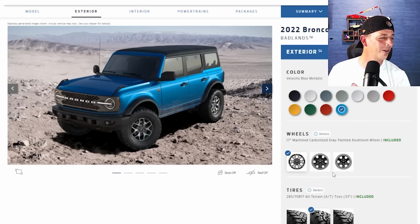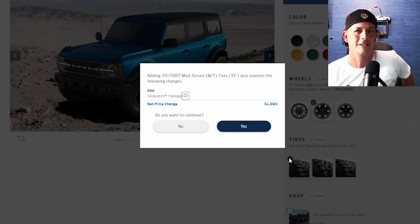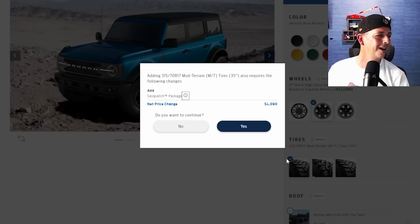All right, so the wheels and package. So I'm skipping the wheels because I know I'm going straight for this Sasquatch package. So I want the big tires. So we are going to be adding the 315/70/17 mud terrain tires, which are just Goodyear Wranglers. They're just Goodyear tires. But this package is going to include, for $4,090.